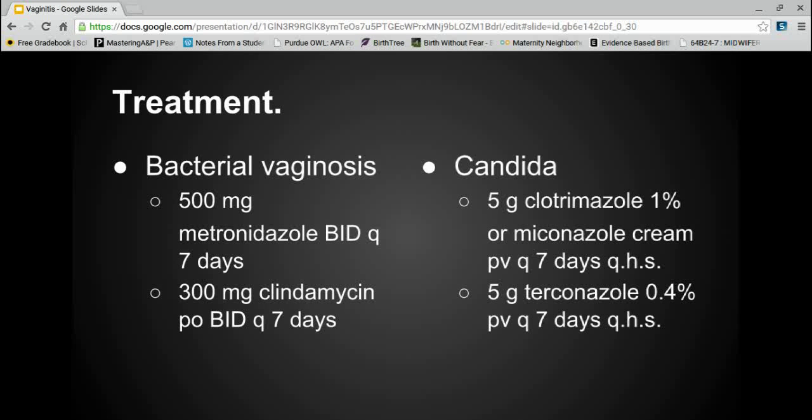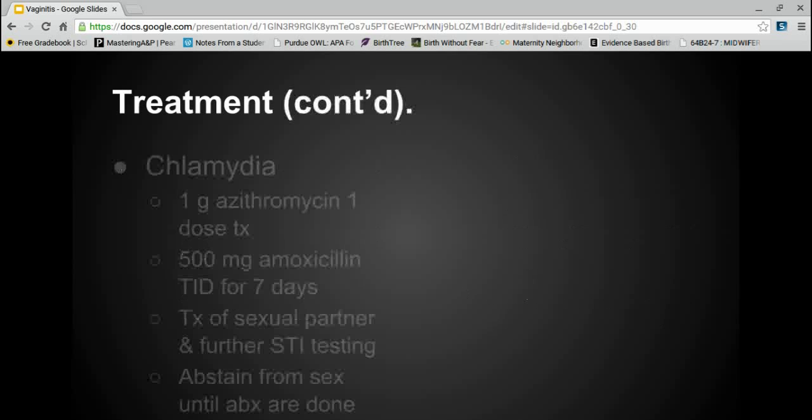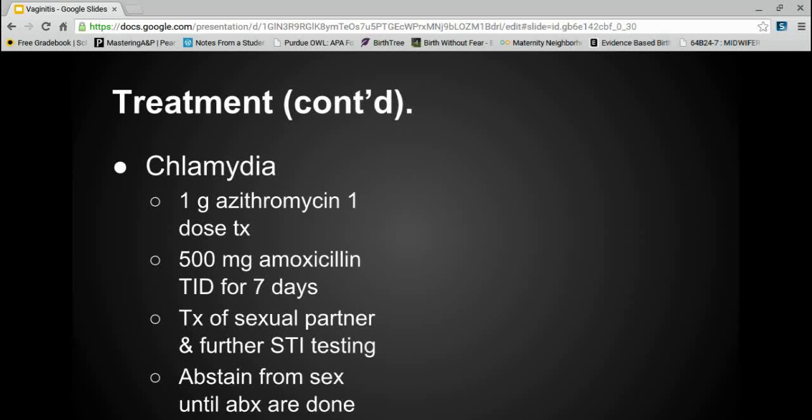For candida or yeast overgrowth, typically treated with clotrimazole or metronidazole, and that is typically seen over the counter as Monistat. This is taken vaginally at night for 7 days. Same with turconazole, same protocol. Okay, so chlamydia. Chlamydia is a bacteria, and so it's treated typically with 1 dose of azithromycin. Amoxicillin can also be used.